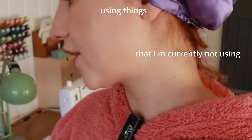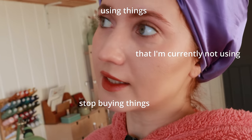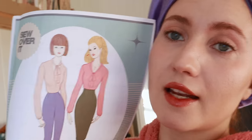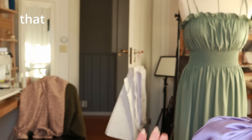So hence the look. I'll be true to my rule of using things that I'm currently not using to avoid buying things that become things that I'm currently not using. I'm gonna use a pattern that I bought approximately 500 years ago. Last time I made it, I was two sizes smaller, but who cares about that, right?